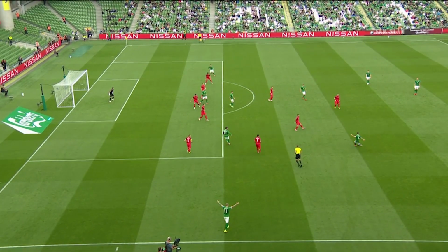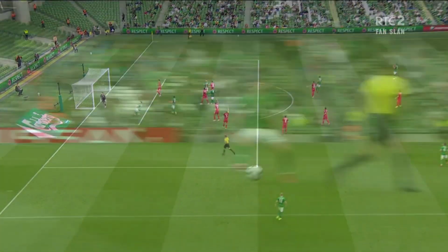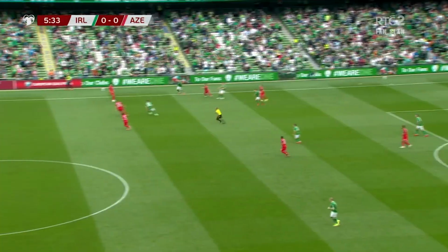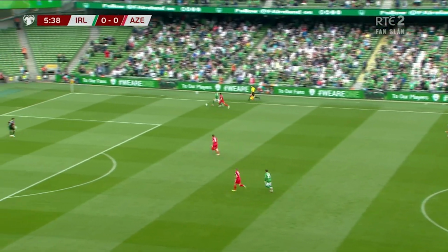Just watch the run from Doherty, running from that right wing-back position. There's no doubt he's onside. The wing-back, Bayramov, actually got caught ball-watching there. Askarov muscled off it. There's one for Ida, who covers the ground so quickly, and with real menace as well.